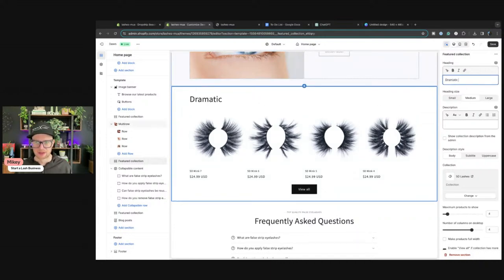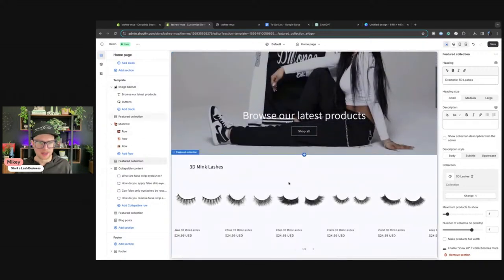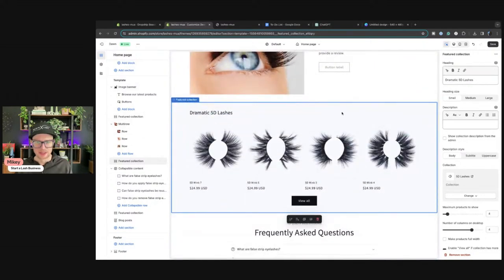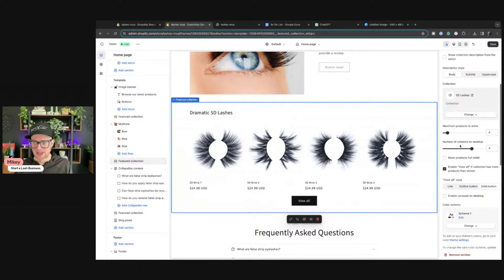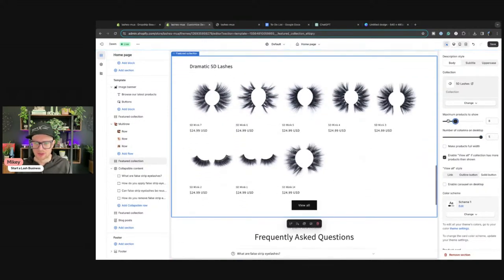Dramatic 5D lashes. Okay. If you don't like the heading size, you can always make the heading smaller to make it a little cleaner. But if you're going to do it there, keep it consistent. I would say keep it consistent. But what I'm going to do is do the same thing. I literally love how this looks, especially if you see a live site with this.